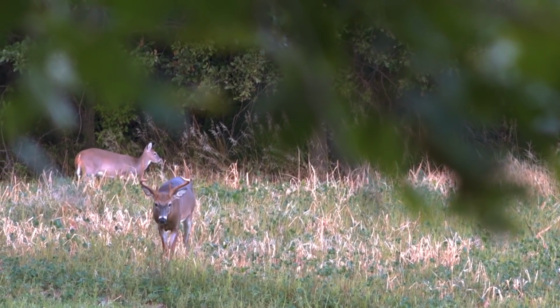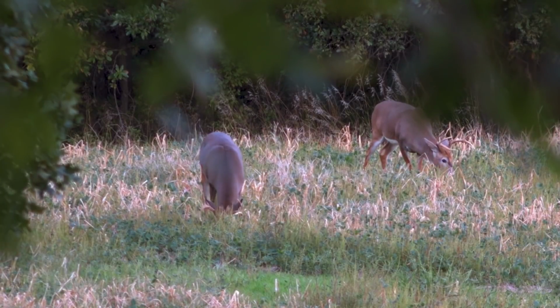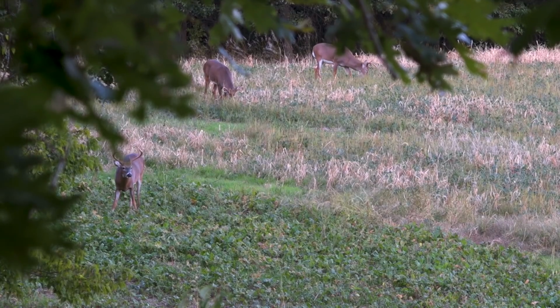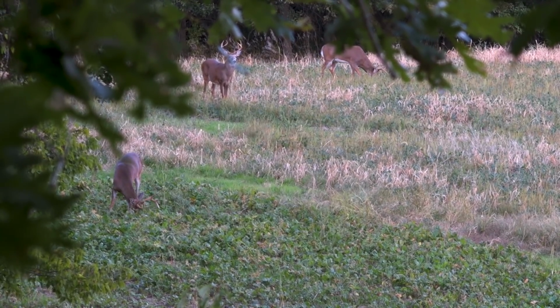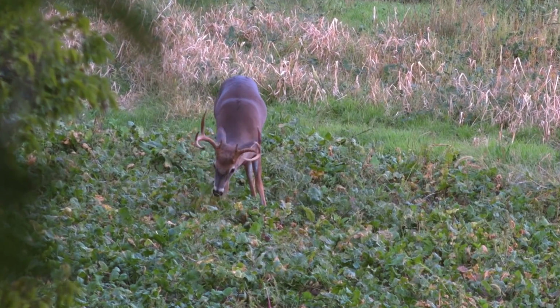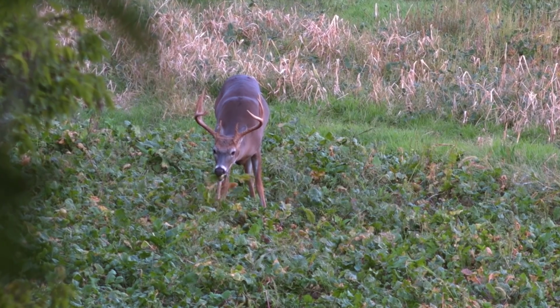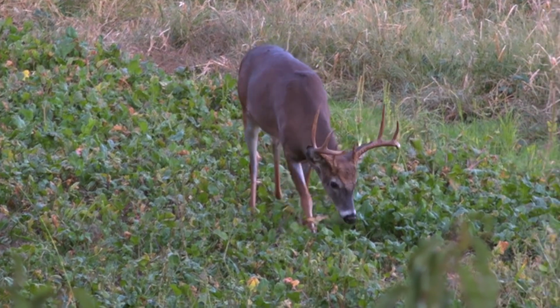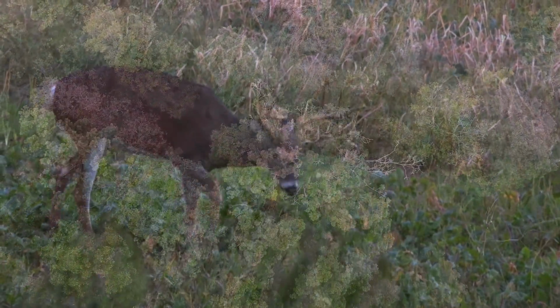Come on, buck is in the turnips now. The first eight's in the turnips. Justin watches as several bucks pile into his bean and turnip plots. It is a promising start to the evening, but Justin's top target is yet to appear.